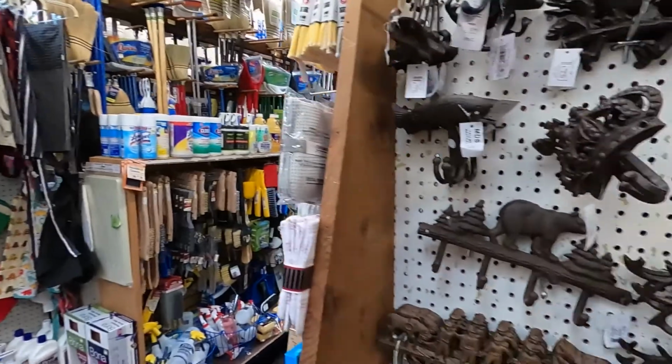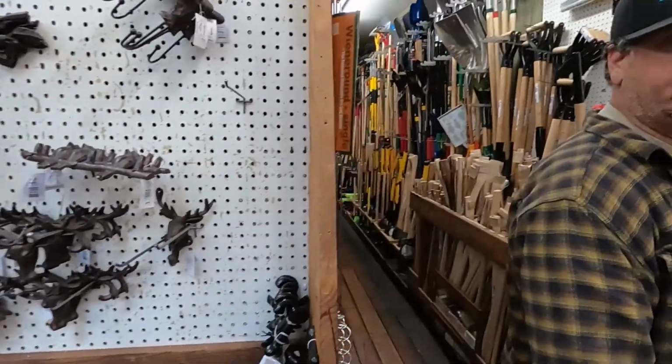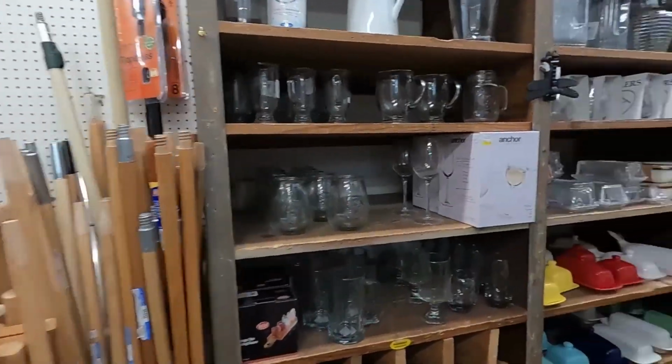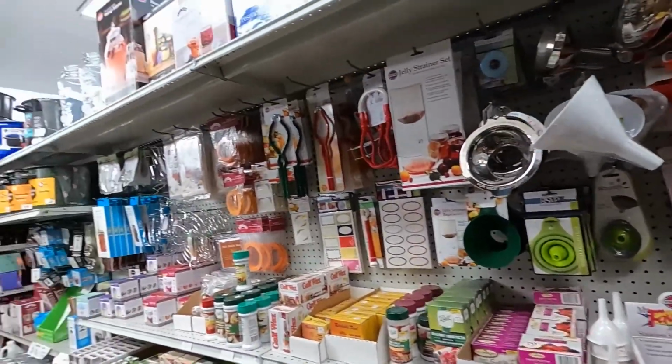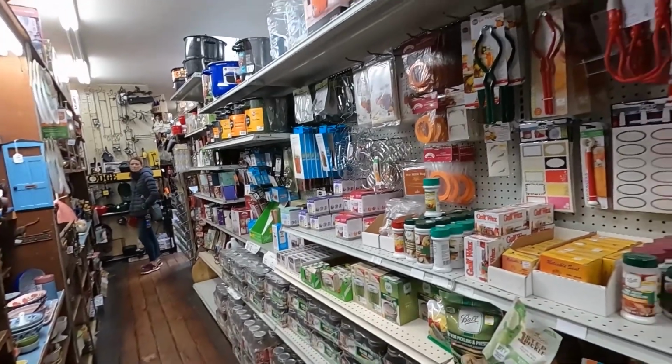Come on back here, we've got like a canning aisle. We've always got canning out. It's hard finding canning jars. Well, I've got canning jars, I've got lids. Pickling solutions. Look at all the pickling in here too. Yep, everything you need for canning. It's hopefully a great season.